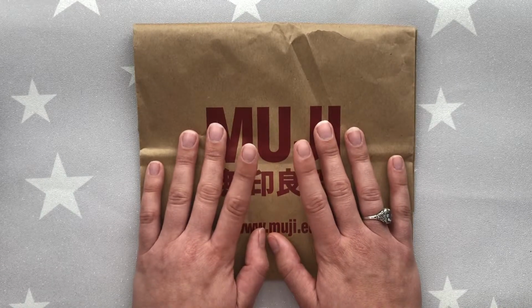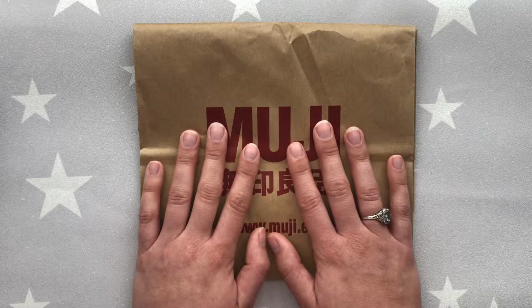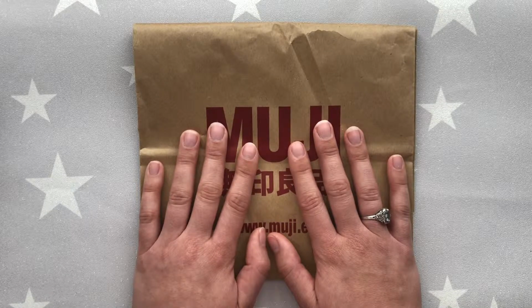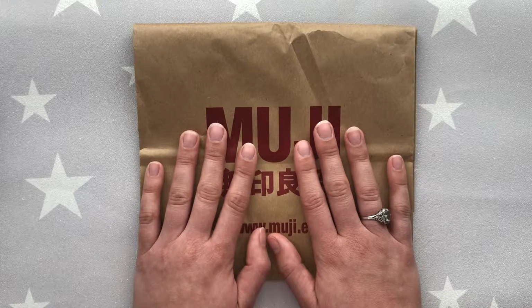So when I went into the shop, you go straight into their stationery section, and I was just in heaven. I was like a kid let loose in a candy shop. Like, wow, I was just in my absolute element. So I'm going to get right into what I bought.